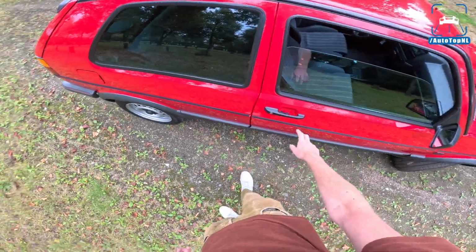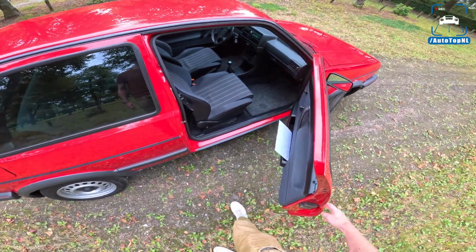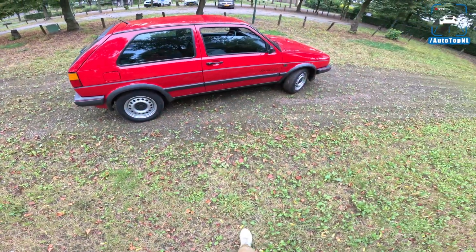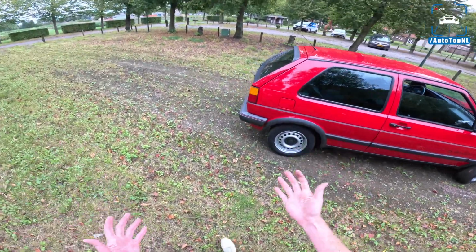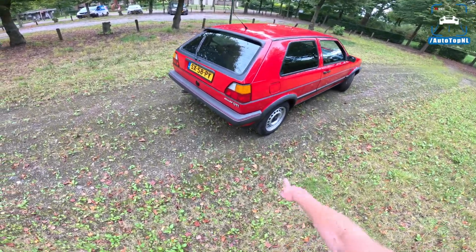And I do have a special bond with this car, because my grandmother used to own a Golf 2, not a GTi of course, but a regular Golf 2, a white one. And she would take us everywhere in that thing when we were sleeping over. So when I opened up this car, it was like a smack in the face, transported back in time. So at the rear we've got a little bumper.